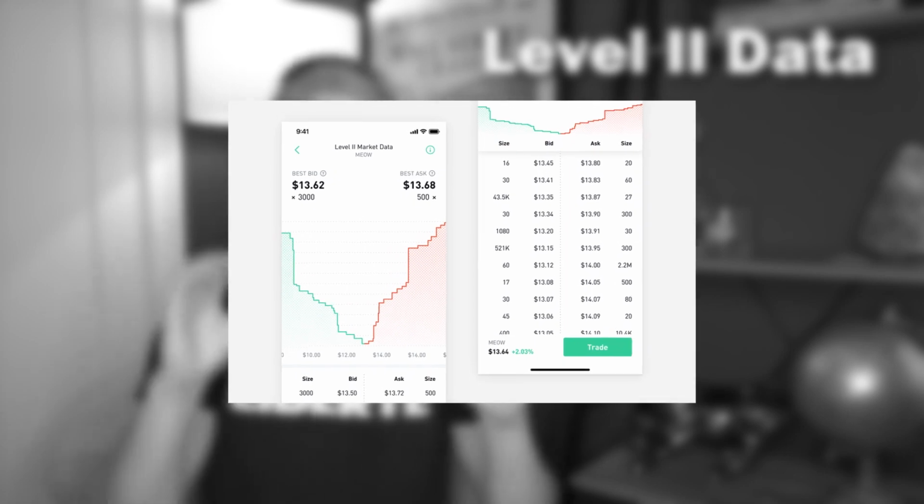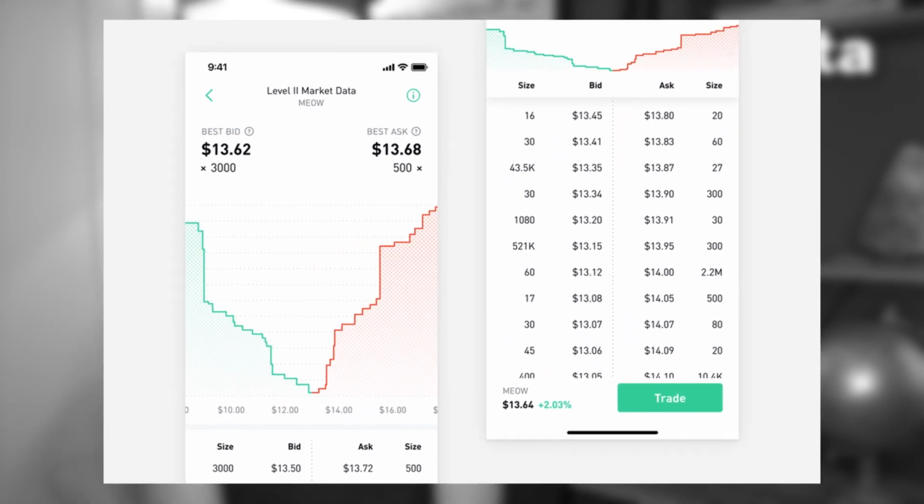Now, if you're a long-term investor, level 2 market data in general isn't going to matter that much. But if you're a shorter-term trader, it is going to matter, because what level 2 market data allows you to see is the bid and the ask price on the particular securities you're looking to buy. Basically, you can see what amount people are willing to buy this security at, and what amount people are willing to sell this security at. The amount in the middle is called the spread.